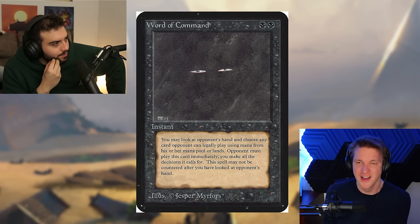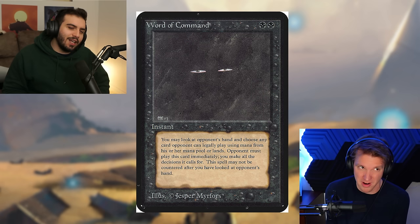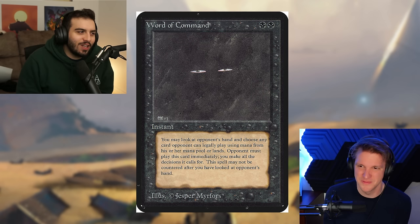That's really unlikely. The other thing to keep in mind about this card is, if they have a board wipe in their hand and you make them cast it, they still cast it. Your stuff is still gone. If you don't make them cast it, they'll still cast it later. It still wipes the board. Sure, but you can look at their hand, be like, oh, they have a board clear. So then you can play around it a little bit more.